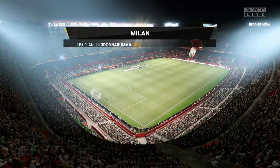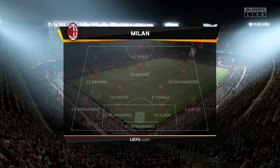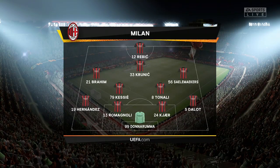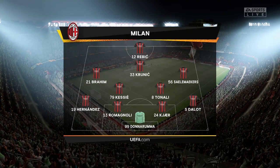And Milan's lineup looks like this. Gianluigi Donnarumma is the keeper. Alessio Romagnoli plays alongside Simon Kjær in central defence. And leading the line is Ante Rebic.